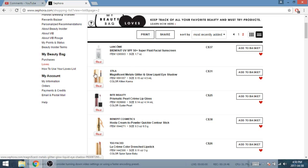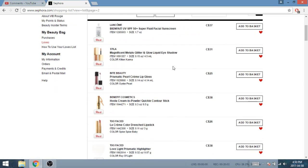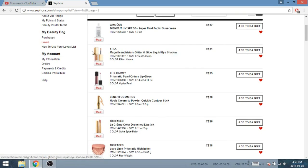Okay, I have a couple of these on my list and further down the list as well, but this is the Stila Magnificent Metals Glitter and Glow Liquid Eyeshadow. I own two. If you've watched my other videos, you know how I feel about them. I feel like you need them. You need at least one. Just pick up one. They are so good, so awesome, but I don't think I can justify getting any more right now. I own two already, so that's not going to happen.